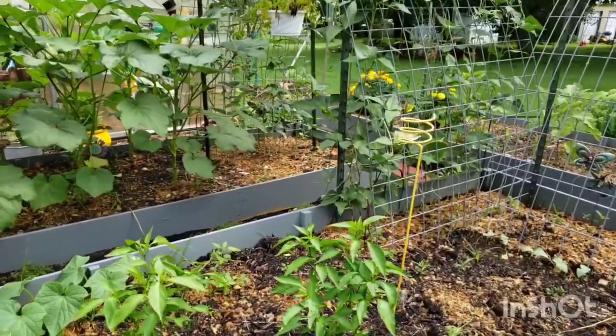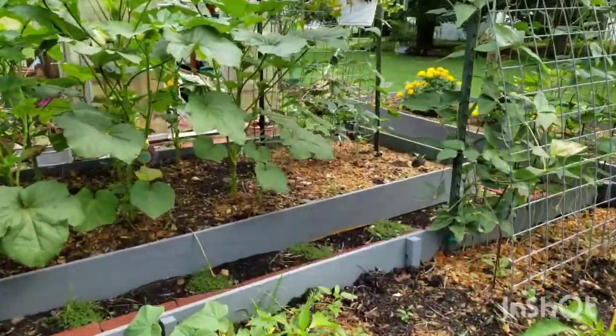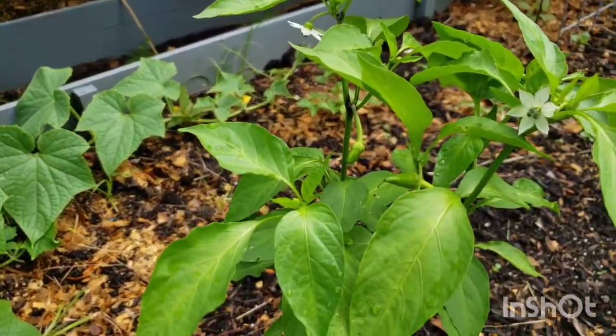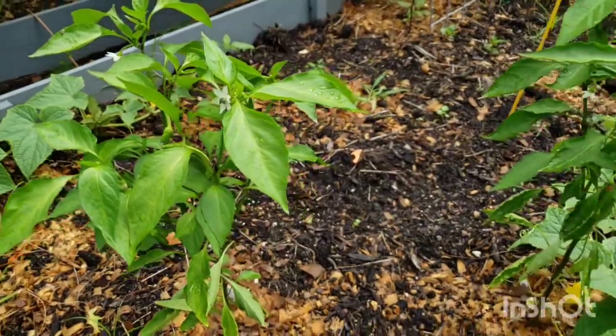You can see my banana wax peppers. Starting to get a few of them on there. Yay, it's flowers. I'm very excited. It's about time.